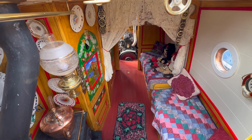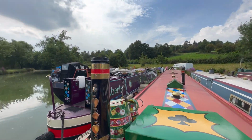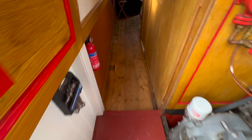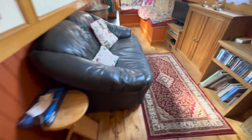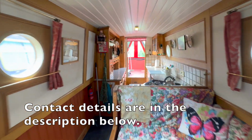What a fantastic boat. Well, thanks for showing us, Greg. No problem. So they say it's available now. I really don't think it'll be on the market for very long. So if you're interested in buying this boat, which is on the market at 65,000, which seems a very reasonable price for a boat of this quality to me, we'll put Greg's contact details at the bottom of the video, and you can have a chat with him.